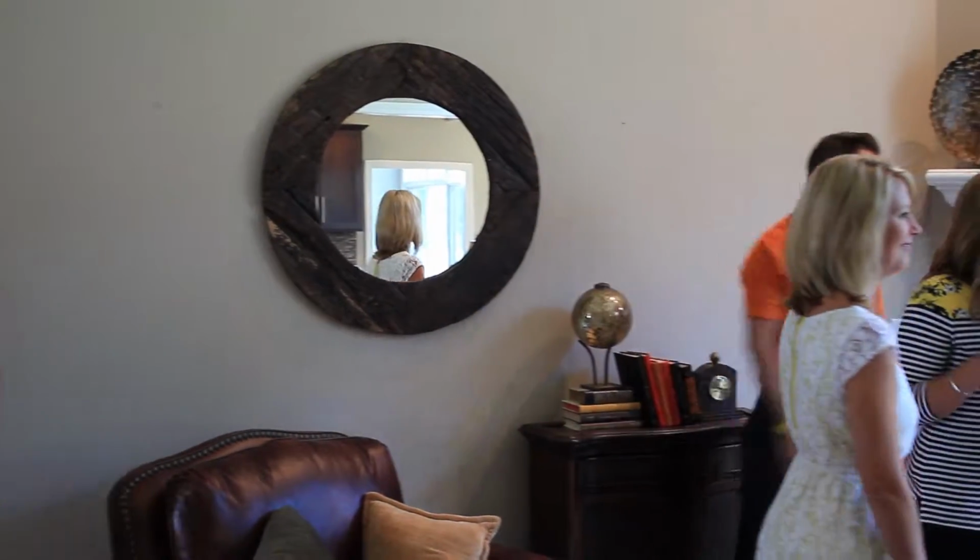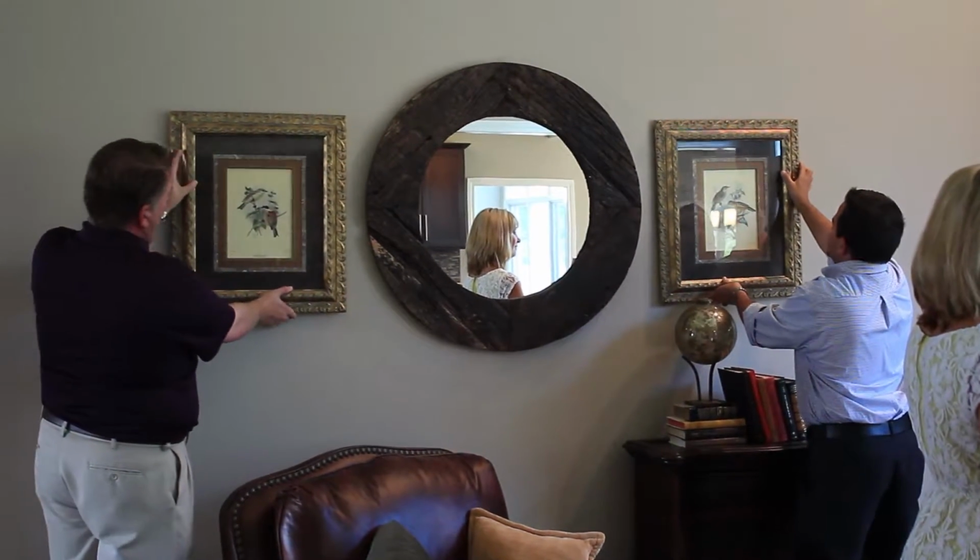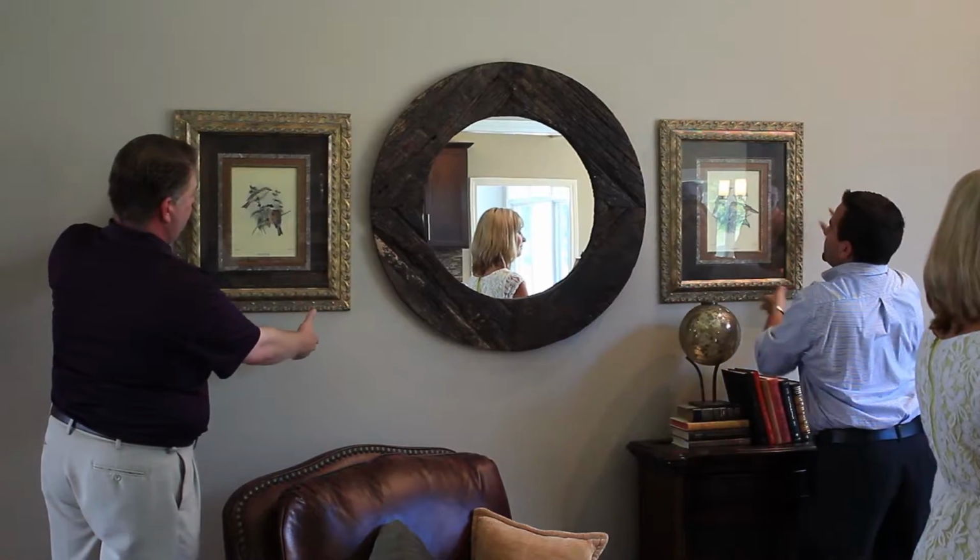All right. So another tip for you is hanging artwork. You want to make sure that your scale of artwork is good, especially in a really large great room size. Another idea, if you do have smaller pictures, is to flank pictures on the sides of something like a mirror or something that is a little bit more of the focal point.